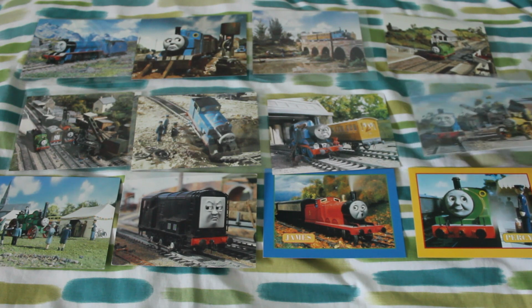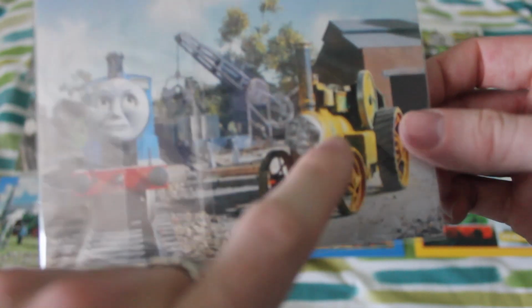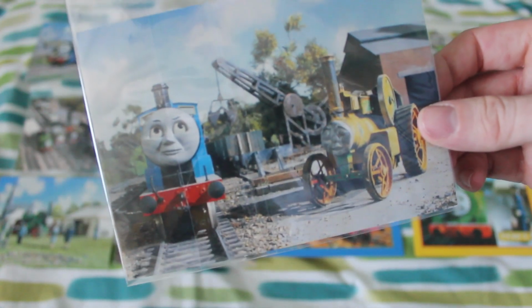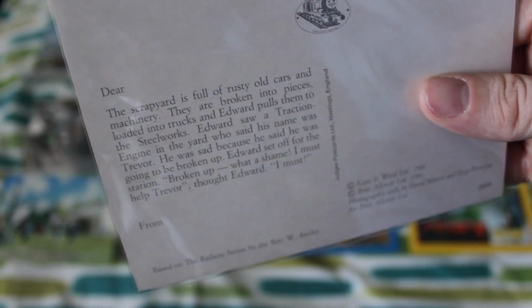The next one I've got here is another one from series 2. This is from the episode called Saved from Scrap. Again, it's well protected in the sleeve here. And that's Edward next to Trevor when Trevor was almost scrapped. But then he was given a new coat of paint and a polish, and the vicar saved him from going to scrap. It's quite a nice photo there. And again on the back, a description of the story.